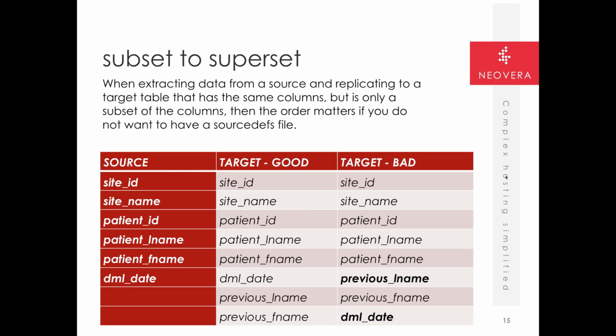But if you didn't do anything with those extra 2 columns, the data will still come over and populate that table. What you can't do is under target bad, where you see that even though they're the same names as the source, the same physical names match up in the target, they're not in the right order, and that will not work. That requires you to create a source definition file, and we'll talk about the source definition file.